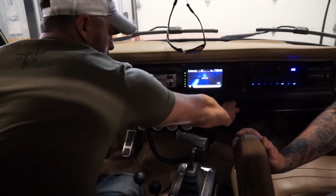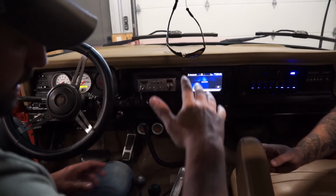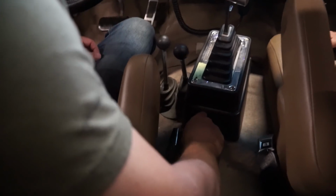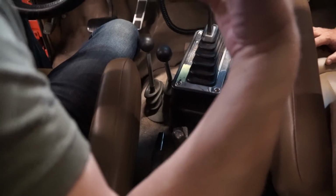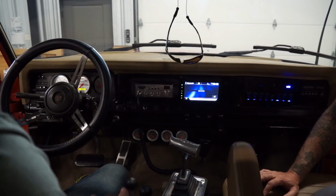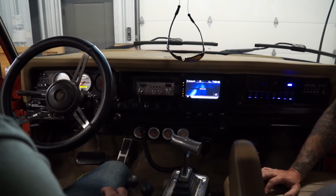So right here you got your gear shifter, and then of course all the controls so that you can put this thing in 6-wheel drive. Really cool, really unique. It could go anywhere, and it's just a really awesome find when we bought this thing.